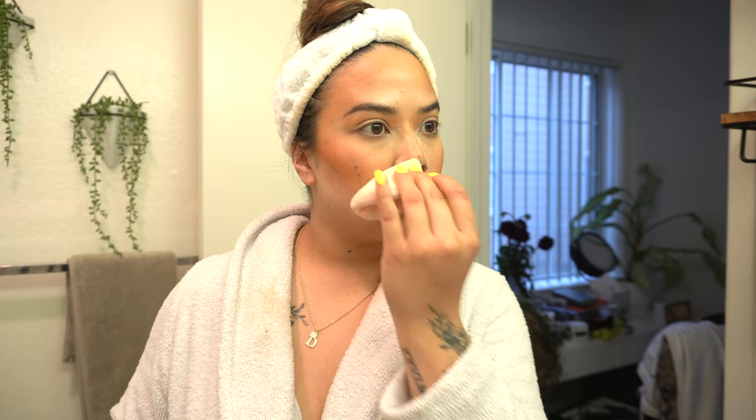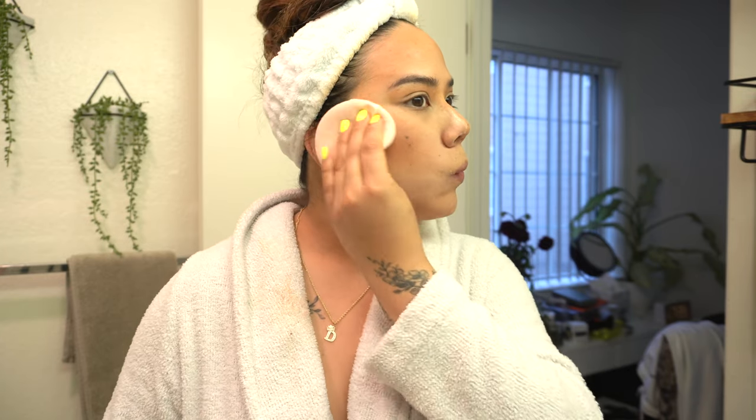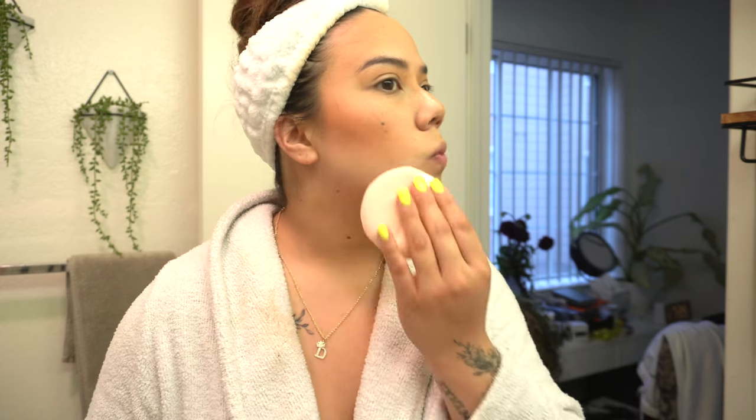And here's a little trick for you. Take the remaining powder on that puff and just lightly tap onto the blush and the bronzed areas, and it will just create like almost a filter on your face. It's gonna soften that up. It's not gonna be as harsh of lines on your face. And then I reapply where I want it to be more defined.